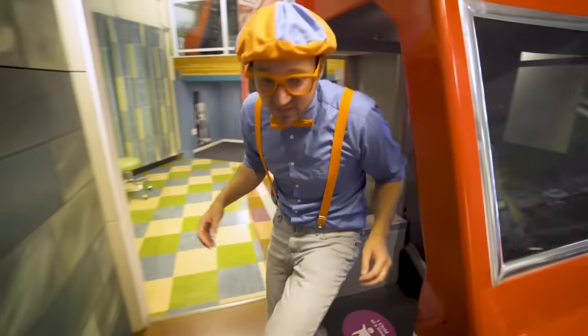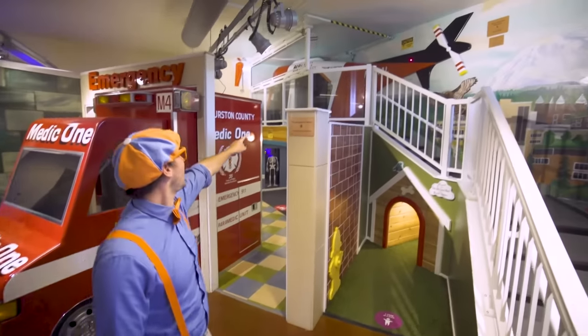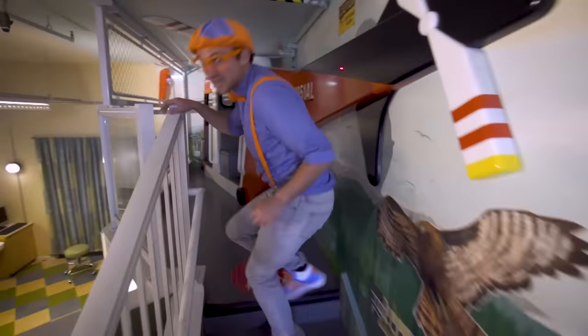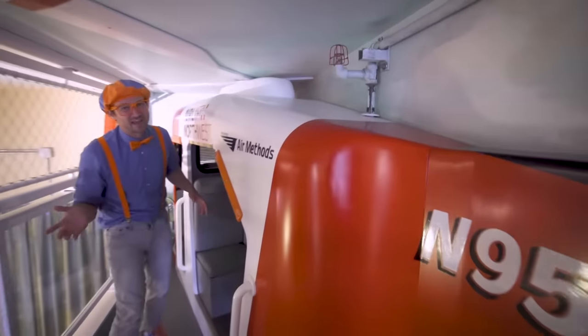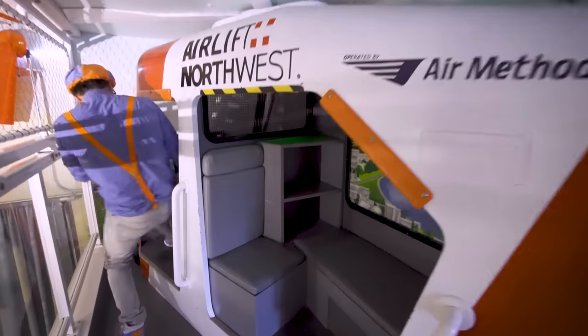Whoa. Okay, and there's actually another emergency vehicle way up top. Do you see it? It's really high in the sky. Let's go get it. Yeah, it's not an airplane, but it's kind of like an airplane because it flies in the air. But it has rotors, not jets and propellers. Well, some of them have jets. But anywho, this is a helicopter. Whoa, let me fly the helicopter.